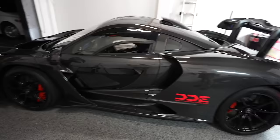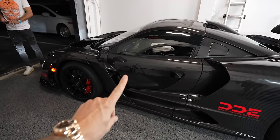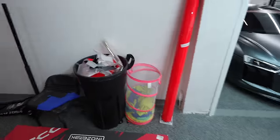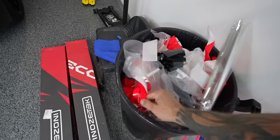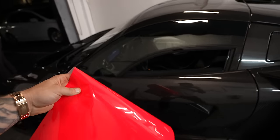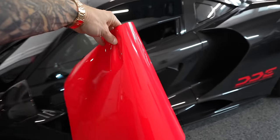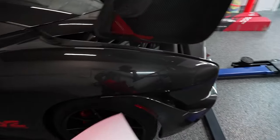You guys want to know a little teaser of what the livery is going to look like? I'll give you a little bit. So we're going to use the brand new Inoza Tech pink, which we have right here. Here, we'll grab that roll. That's easier. I showed them that already in the video. This will be on, starting somewhere around here, from here all the way to the back of the car.